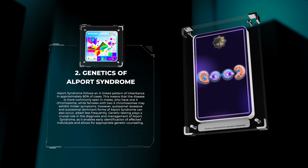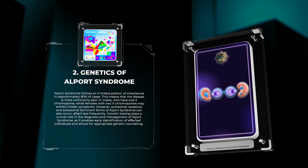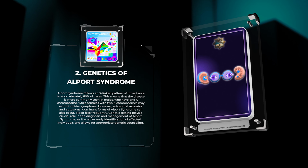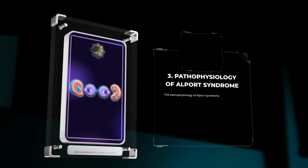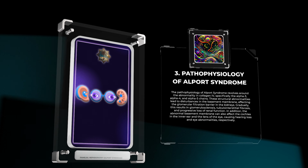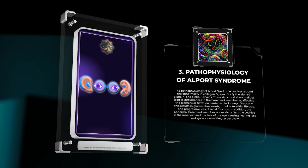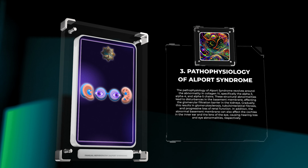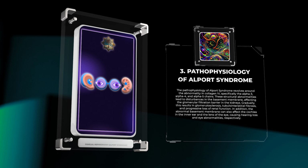Genetic testing plays a crucial role in the diagnosis and management of Alport syndrome, as it enables early identification of affected individuals and allows for appropriate genetic counseling. The pathophysiology of Alport syndrome revolves around the abnormality in collagen 4, specifically the alpha 3, alpha 4, and alpha 5 chains. These structural abnormalities lead to disturbances in the basement membrane, affecting the glomerular filtration barrier in the kidneys.